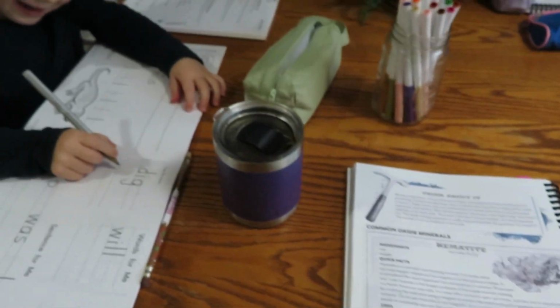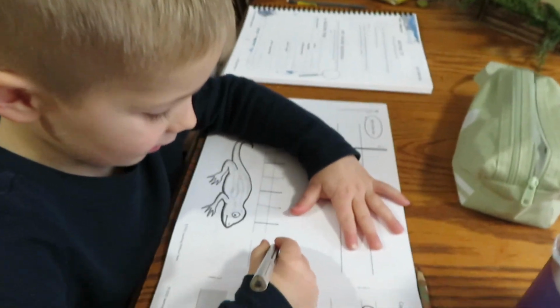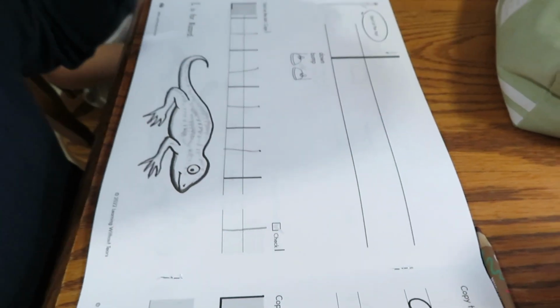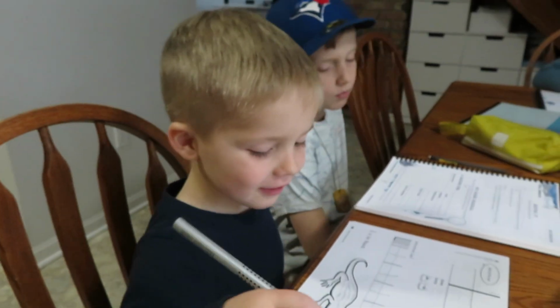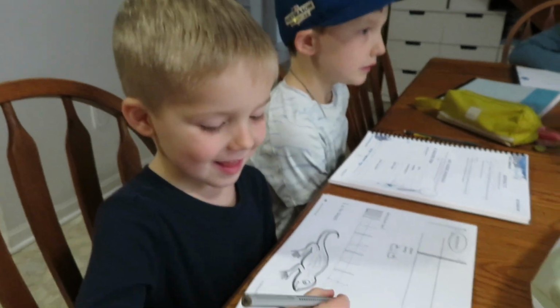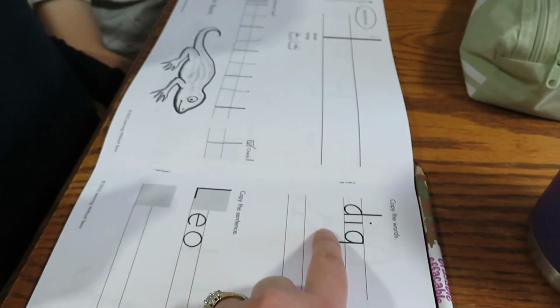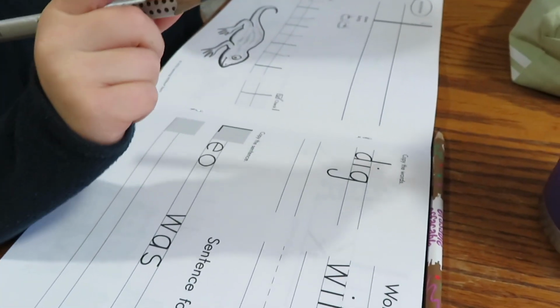As we finish up our Gather Round lesson here, Wesley's also doing his handwriting book. So what's the lowercase letter you're learning today? That's an easy one. And what does L say? Oh, L is for lizard. That's right. Now you're going to write out these words. Can you first read to me this first word? Sound it out. Dog. What's the vowel in the middle? It's dig.